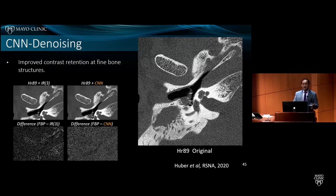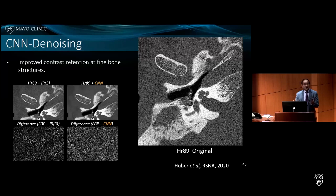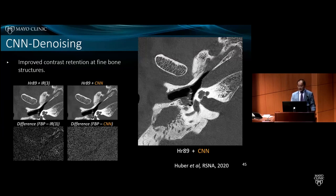And we also worked on some AI denoising. So this is work from a former student, Nathan Huber, who recently graduated. He developed an AI-based, particularly CNN-based, noise reduction that we can apply to high-resolution photon counting CT images, and you can see the benefit there.